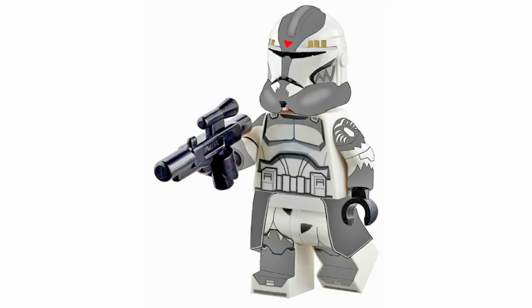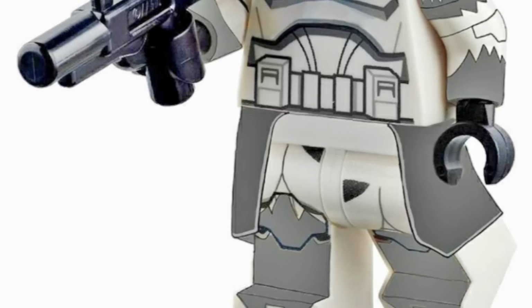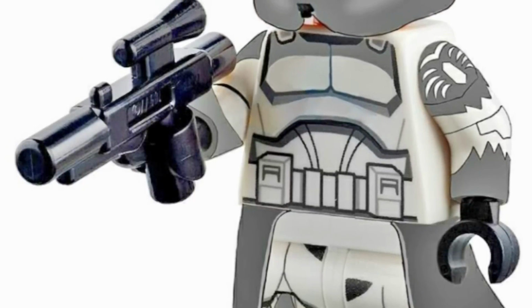At number 3, we have yet another famed clone commander. This is Commander Wolf! We have gotten Phase 1 Wolf and Old Man Wolf. Now I think it's time to get the in-between Wolf. And while not as prominent, he's definitely a favorite, and would obviously be rocking his amazing Phase 2 Recon Helmet, and a dope print to match it.